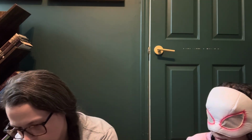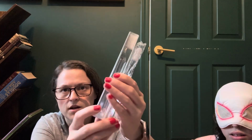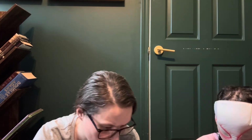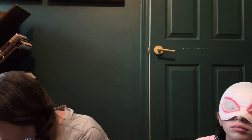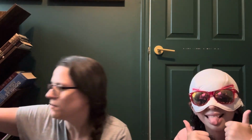And then we also found 2 of the super small toothbrushes. No clue if those are worth it or not, but maybe I'll lot it up where you get a toothpaste and a toothbrush if that adds value versus trying to sell the toothbrushes individually. Did pick up, we are always in need of sunglasses in this house, so I picked those up.